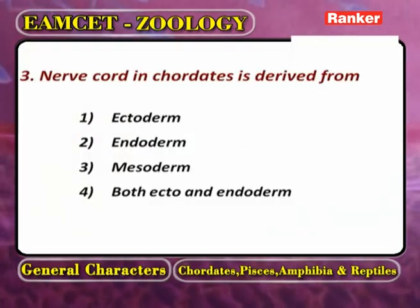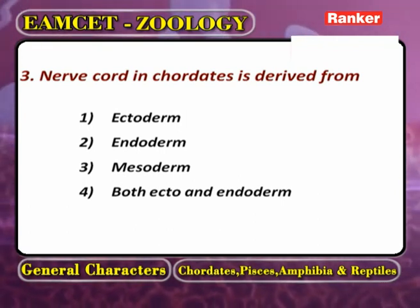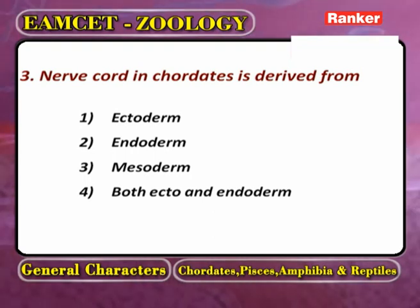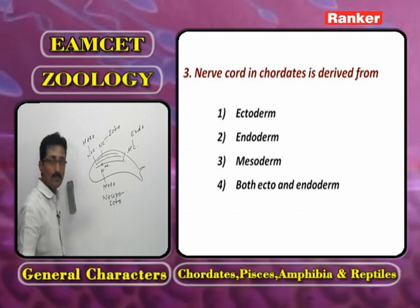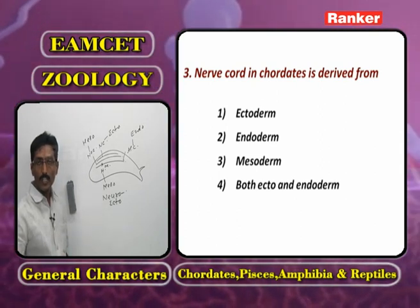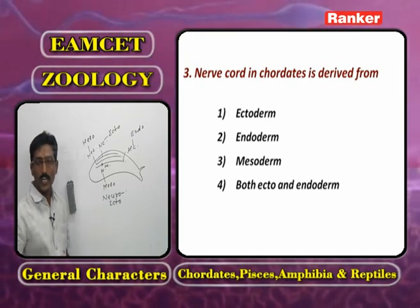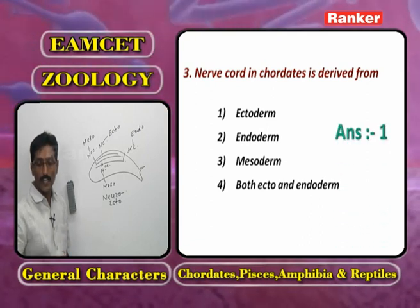Now you have to observe the question. The nerve cord in chordates is derived from ectoderm. Suppose in the main EAMCET examination there is no ectoderm option, then what type of option do we go for? Neuroectoderm. Both are correct. The nerve cord is derived from neuroectoderm or the ectoderm. So the answer is the first option. We move to the next question.